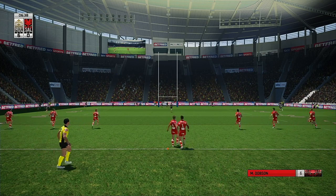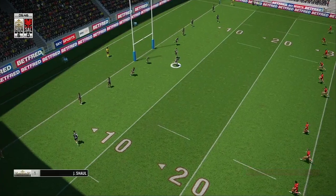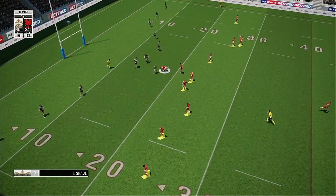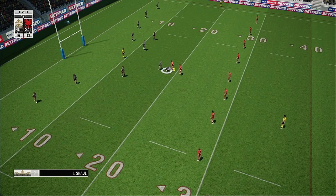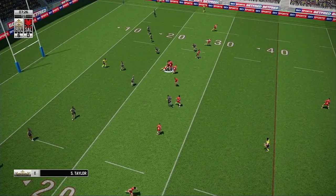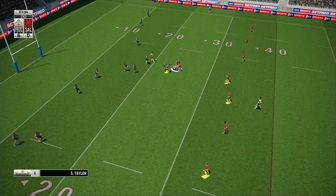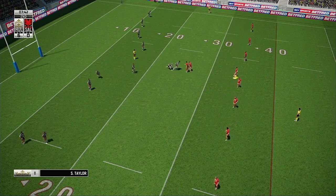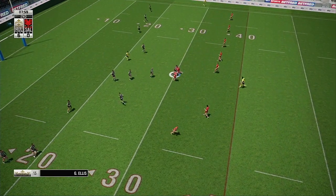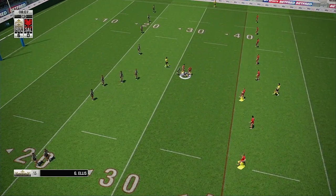Kicks long. He's well positioned to take that kick, showing plenty of speed. And they stop him right on the 20. Met by a wall of defence. Two hands away. Snide flicks the ball inside. Hill, three.